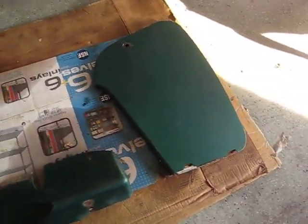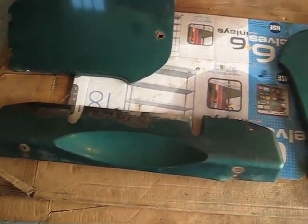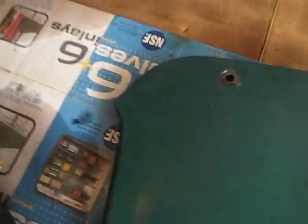Today the doors came off. As you can see, there's no rust on them whatsoever, just a little surface bubbling, but that's all going to be taken down to bare metal and resprayed.